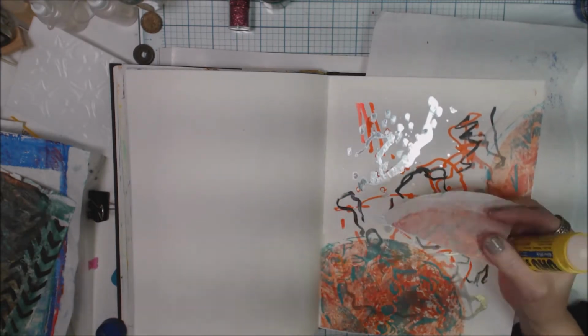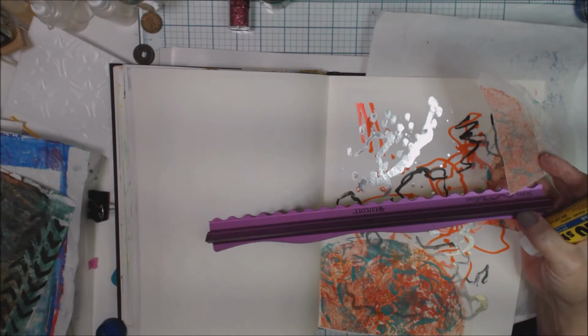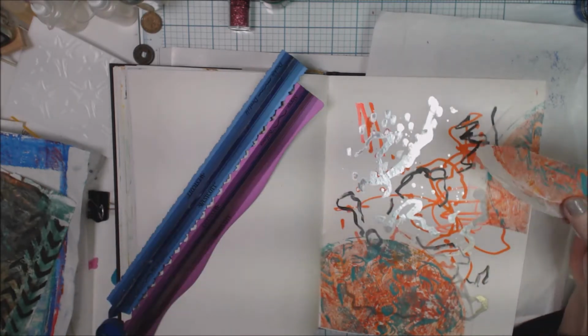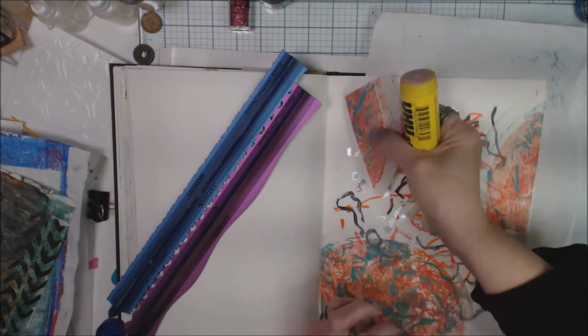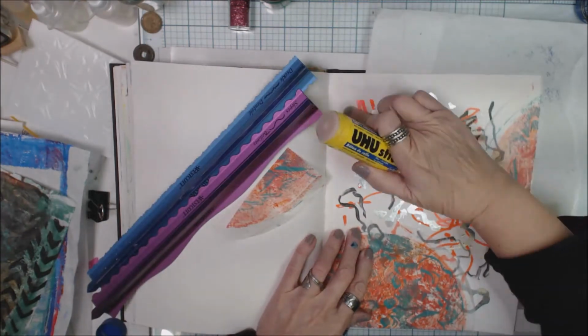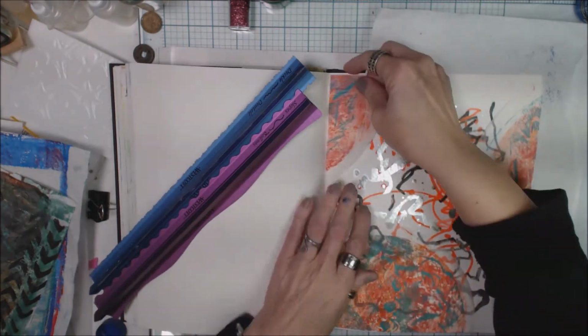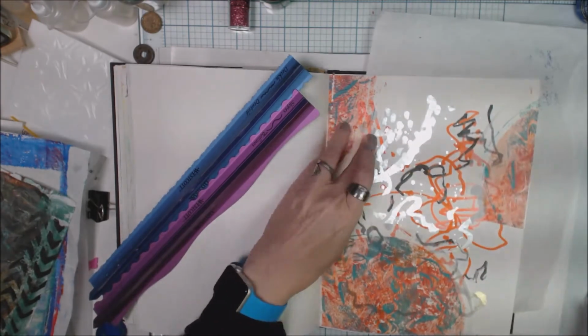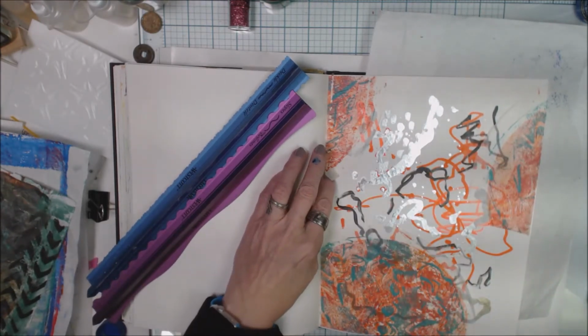And we're talking about tools, because I was saying that they have new cutting tools out from Tonic, but it only does one cut. And why do that when you can just tear your paper with a ruler? So anyway, a little hints and tidbits as we go through the process here.